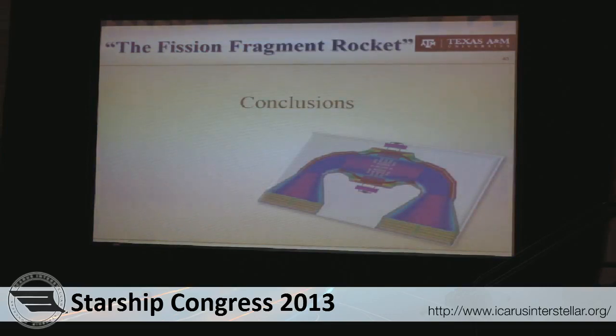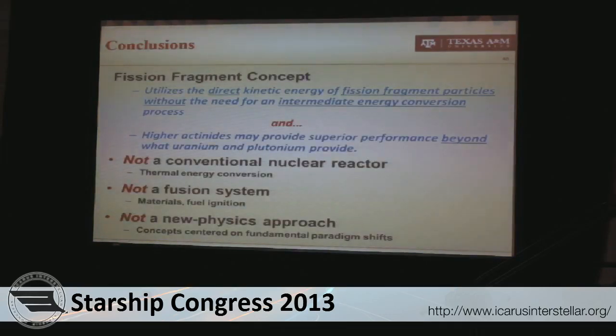So in conclusion, summarizing, we're talking about a novel application of nuclear power. We're taking advantage of technology developed in the last 60 years for terrestrial applications. It's not really a conventional nuclear reactor because we're violating basic principles in allowing fission fragments to escape from the reactor core. Conventionally, we do exactly the opposite in terrestrial reactors. It's not a fusion system, but we're borrowing components from fusion configurations, and those have already been device tested, and there are working engineering solutions.